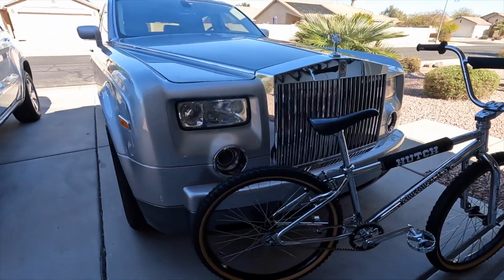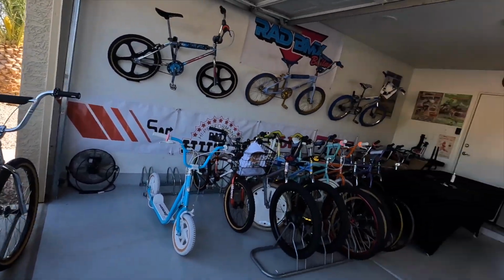Okay, went to the base, got coffee, back in the shop, but I want to show you how good the hutch looks next to the Rolls. Take a look at it. Now that just looks like it belongs with the Rolls, right?